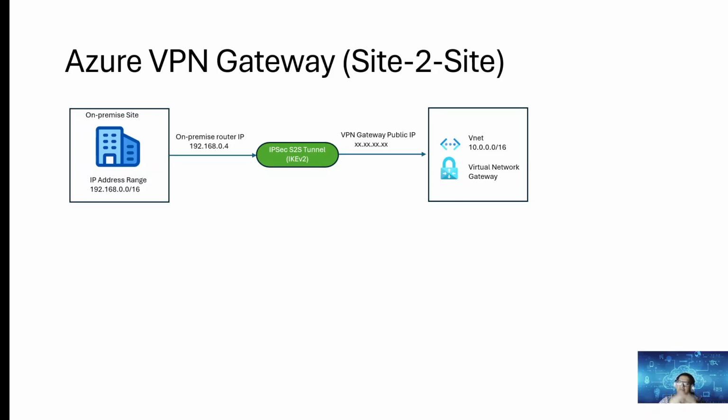It also ensures that only authorized devices, in this case your on-premise and the Azure environment, can establish a connection, through mutual authentication. It uses pre-shared keys or certificates to authenticate both sides of the tunnel. Additionally, an integrity check is made using hashing algorithms to confirm that the data has not been tampered with during the transmission. So this is how, even if it is on the public IP, it is safe.